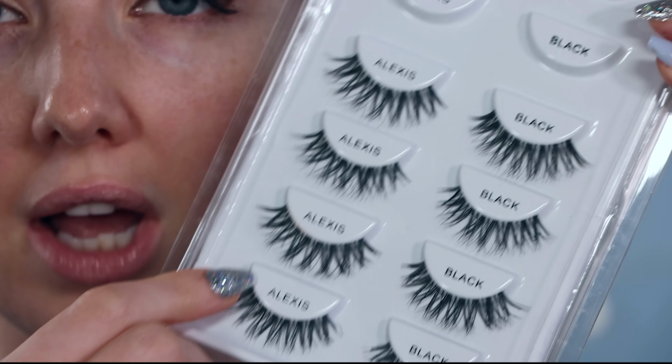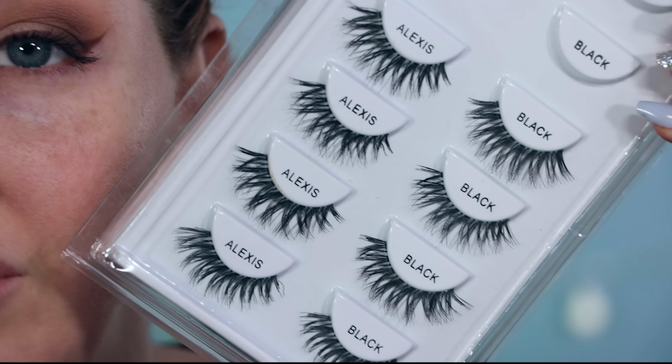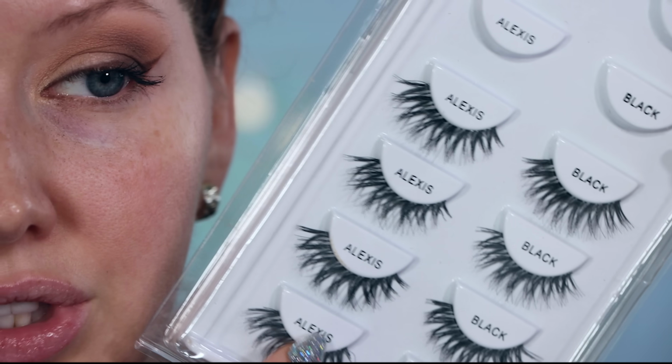I don't know if this particular style is still available, but they have a lot of inexpensive lashes that are of really good quality. These are in the style Alexis.